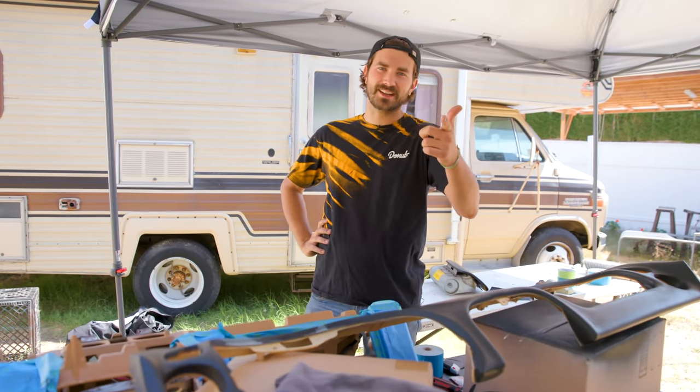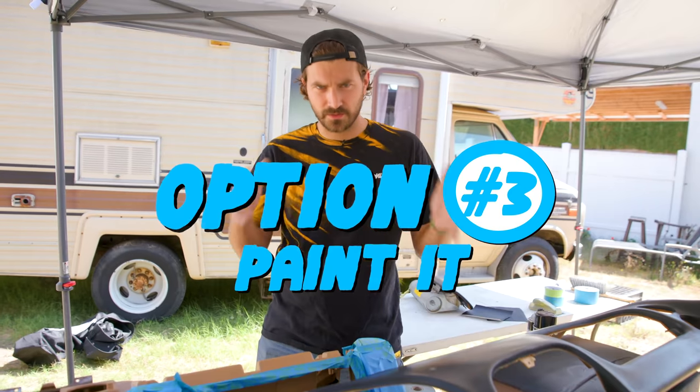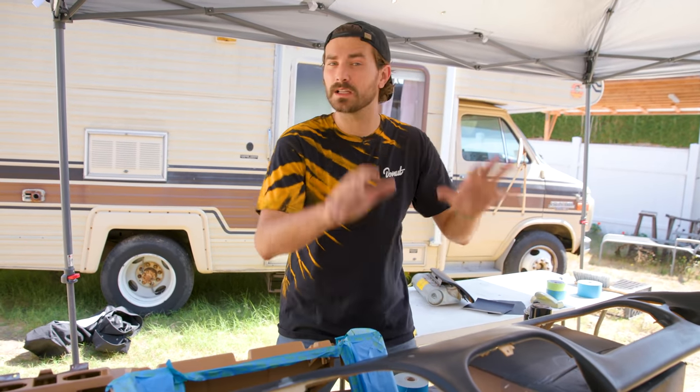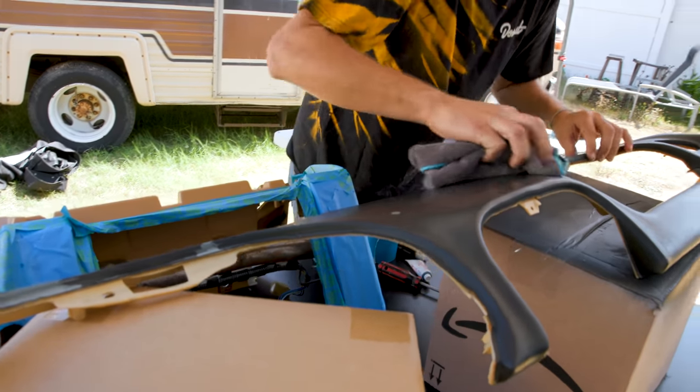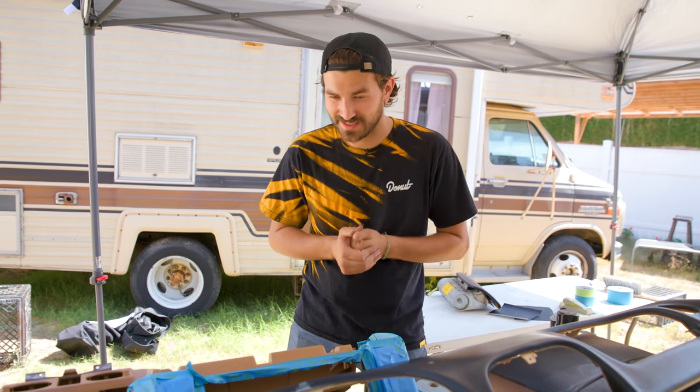All right, so we're back in action on Monday morning and we're about ready to paint the Miata's dashboard. So the first thing we're gonna do is get this thing cleaned down. I'm gonna wipe it with acetone and then we'll be ready to paint it. Then we're gonna try to match the texture and I have no idea if it's gonna work. There's a good chance it's not gonna work, if I'm being honest with myself.